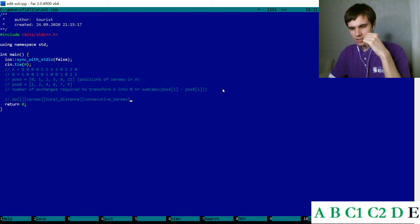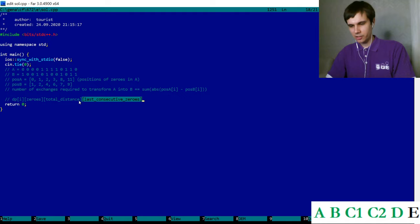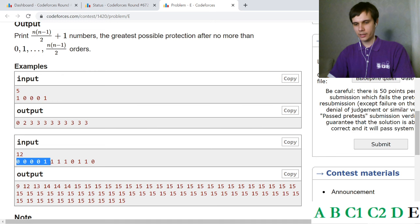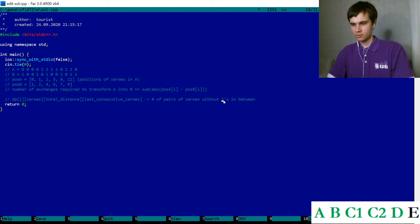So consecutive zeros are the last consecutive zeros on our prefix. And this value is needed to find the scoring function, to calculate the number of pairs of zeros which don't have a one in between. So, number of pairs of zeros without ones in between. Why do I actually write, okay, ones, whatever.